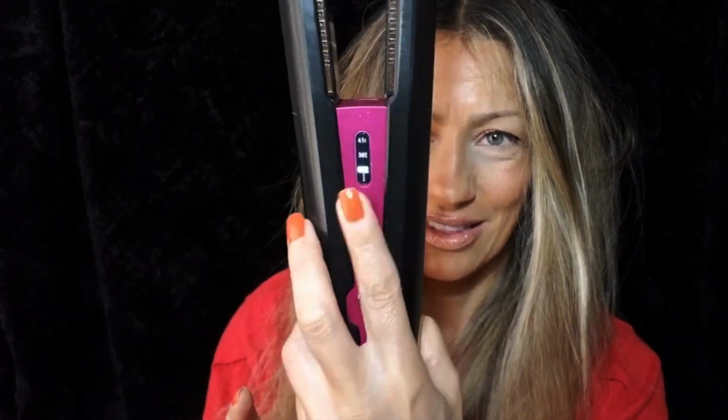So I do think that you could probably do this with a mini crimping iron if you have one. It's not exactly the same, but whoa. I will say this gives some major volume. Look at my hair. You guys know my hair is super flat and fine, so I do really like it.